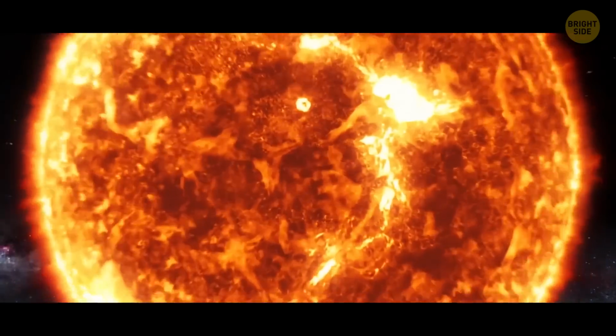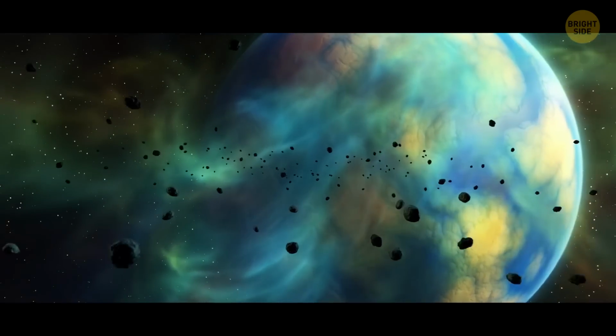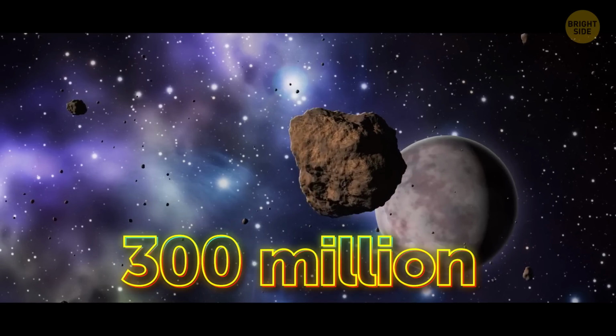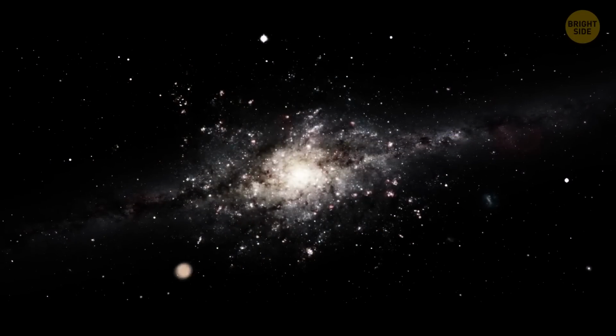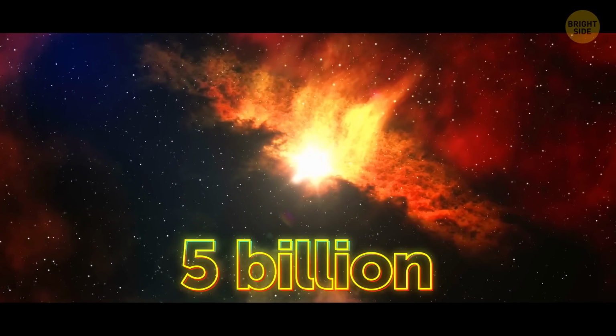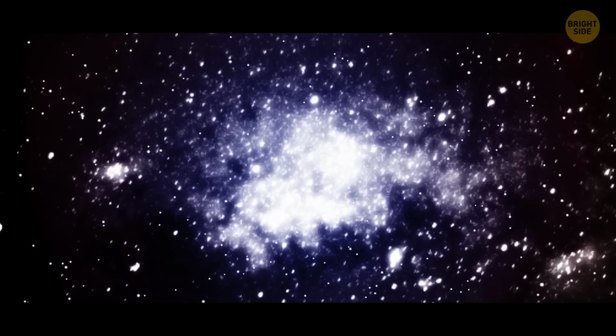Of those, 4 billion are like our Sun. With our own galaxy, the most accepted estimate for planets that could potentially support life is 300 million. Though, as the tradition of scientific inexactness goes, that number could be up to 5 billion or more. Either way, lots of real estate to choose from. And that's just the Milky Way.